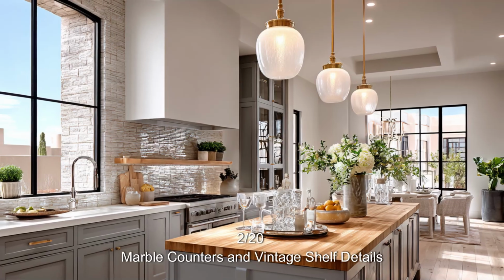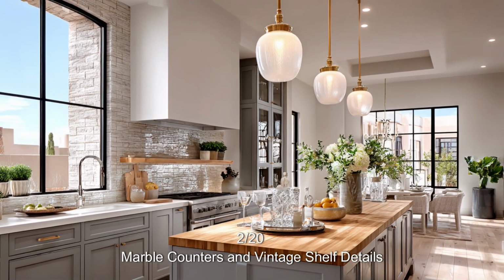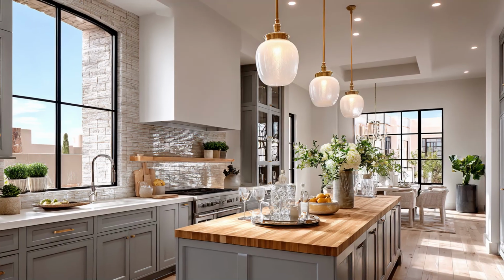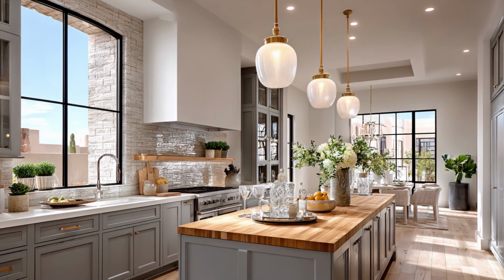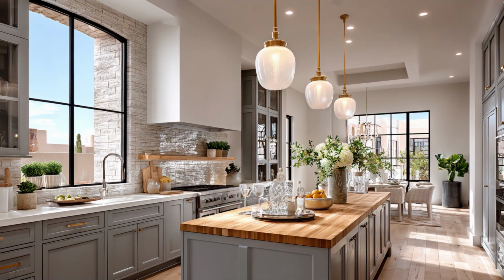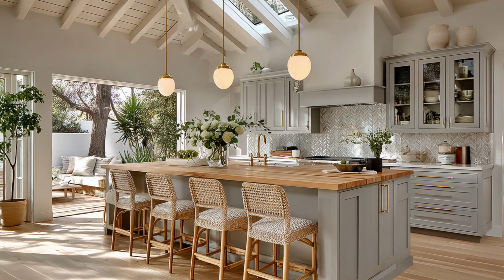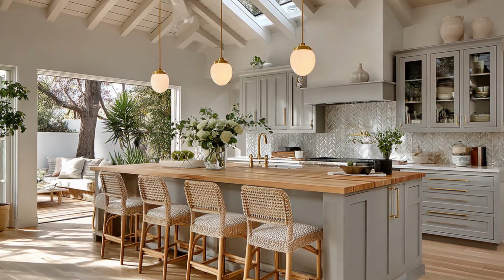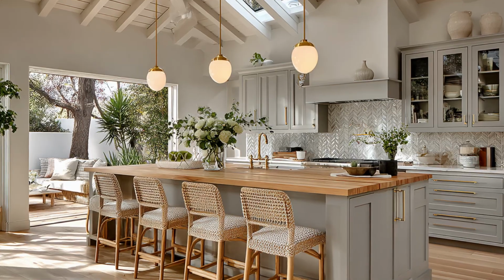The camera glides across a Carrara marble countertop, its cool surface veined with whispers of gray. A handmade ceramic pitcher rests near the sink, its glaze slightly crackled. Wooden open shelves hold an arrangement of vintage teacups, neatly stacked beside glass jars filled with flour and dried lavender.